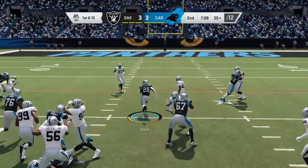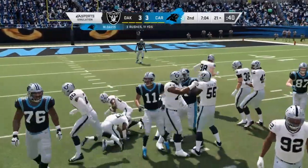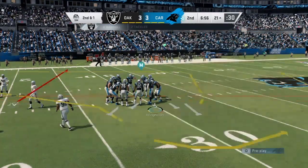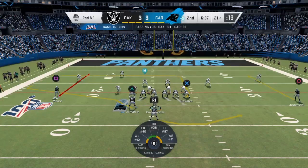A first down carry for Davis. And he's tackled a yard short of the marker. Good gain of 9 on first down. The last run got 9. That leaves him with second and a yard.